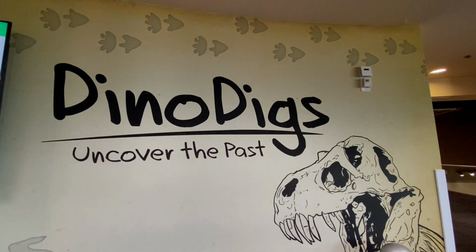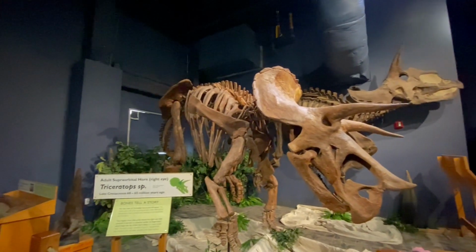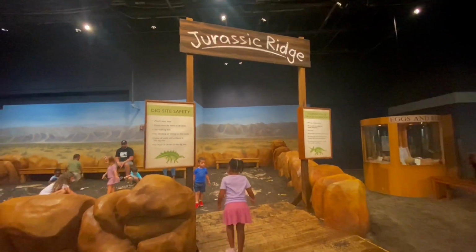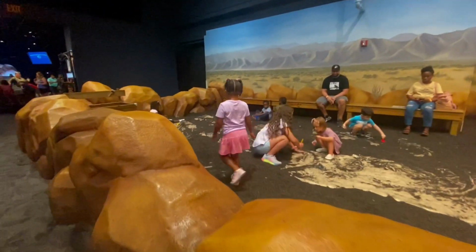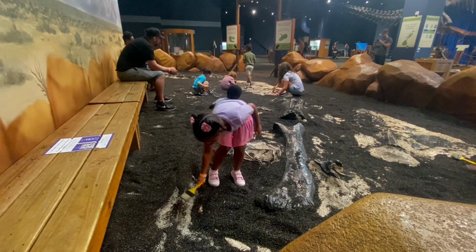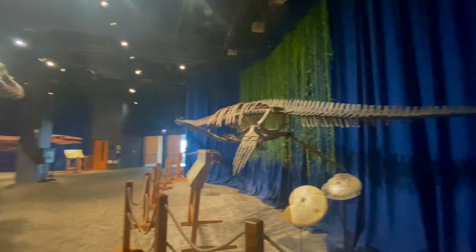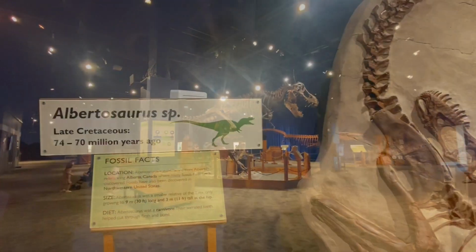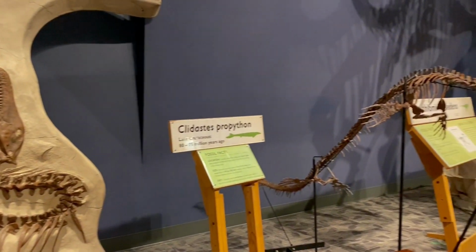You cannot forget to check out Dino Digs, which is an exhibit for all of the dinosaur lovers. There are replica dinosaur skeletons and bones. There's an area where kids can go in and dig for fossils. I know this is really popular among the young ones, so toddlers can sit there for hours if they wished and just uncover the different replica fossils. My daughter loves dinosaurs. It's interesting how she can pronounce these crazy names, but she can. And so she loved going through and recognizing some of her favorites. So if you have a dino lover on your hands, make sure to check it out.